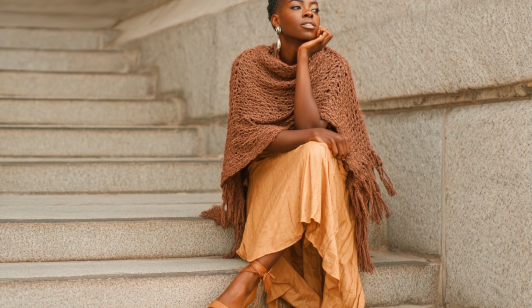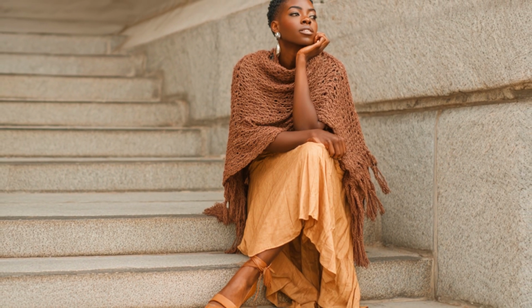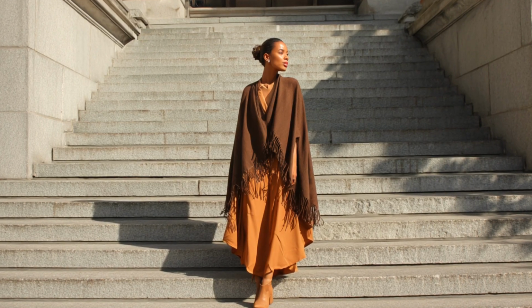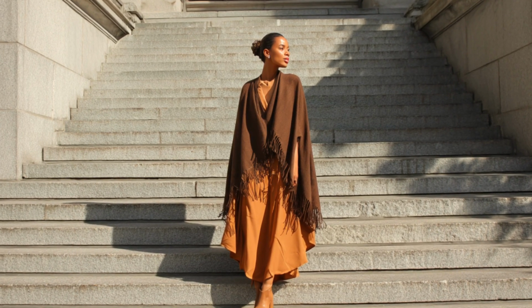True style is found in the quiet moments of decision, like choosing the right weight of wool or the perfect shade of cream to brighten a dark morning. By focusing on the interplay of texture and the depth of coffee-inspired tones, we create a wardrobe that is both resilient and deeply personal.